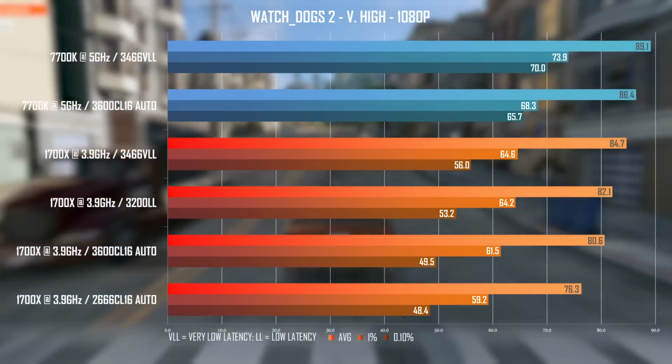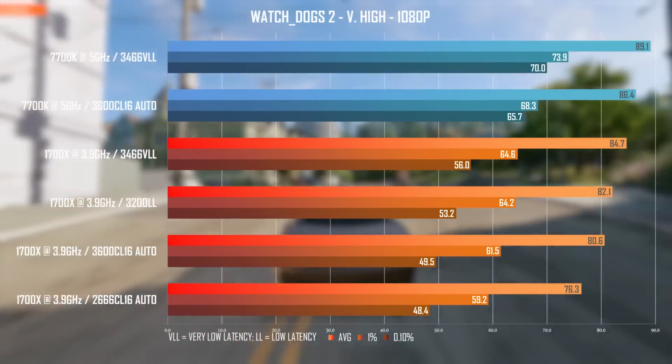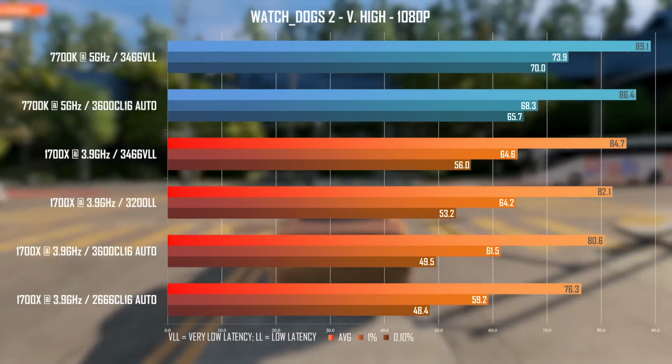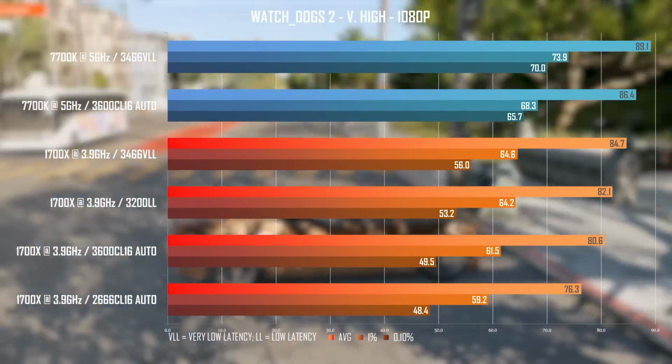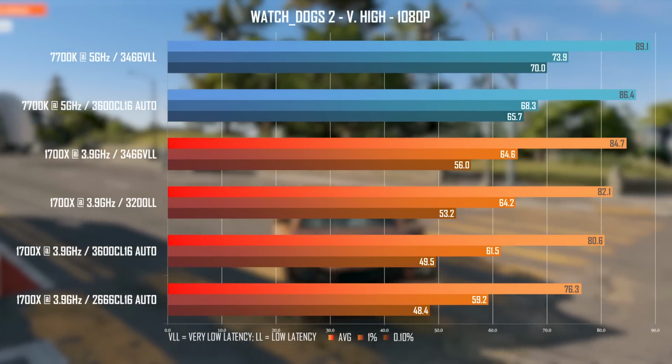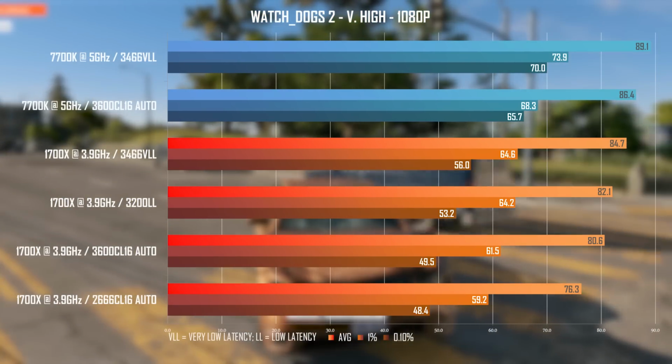It really is a title that likes fast RAM. I can see it in quicker load times and much steadier frame times across both systems. I've also found GPU utilization to hover above 90% constantly on these systems, so you know neither choice will let you down in the end.